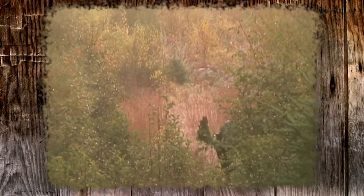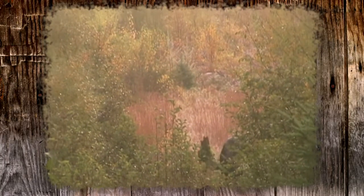I immediately grabbed the shoulder blade and rattled on the tree, and the moose obviously forgot about the sound of the GPS and kept coming.